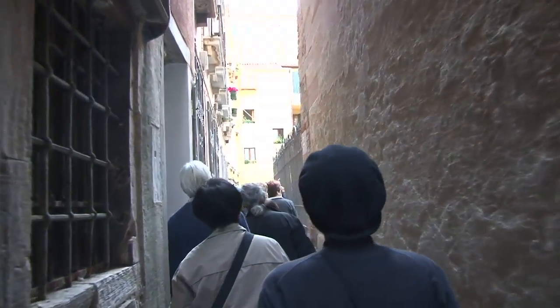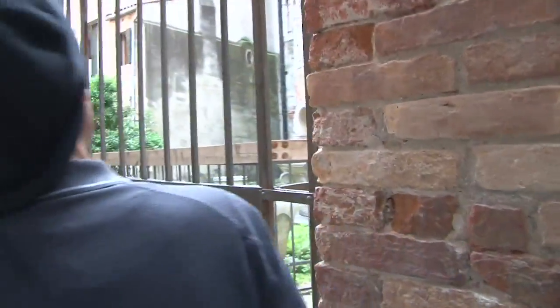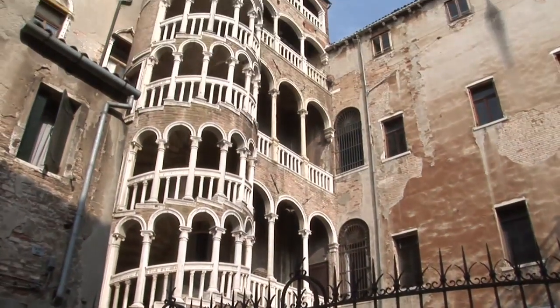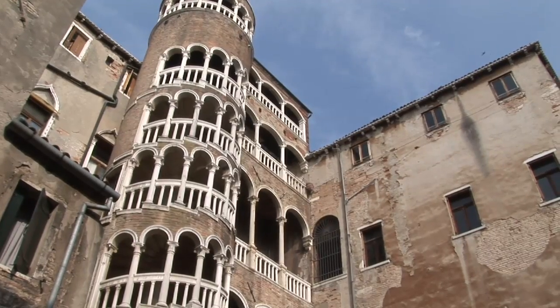Up to the top you get a nice view and walk back down again, but we're just taking a look from the outside. It's a spiral staircase, goes around and around. This is something that was added to the palace. It was a private palace, like most of the big houses here. The staircase was added on after the building was constructed, maybe 100 years later. This was tacked on.